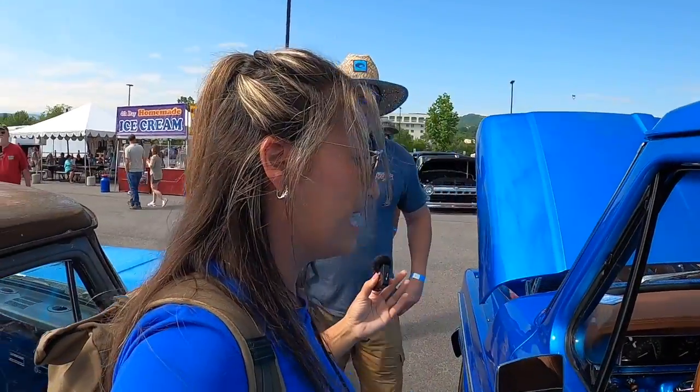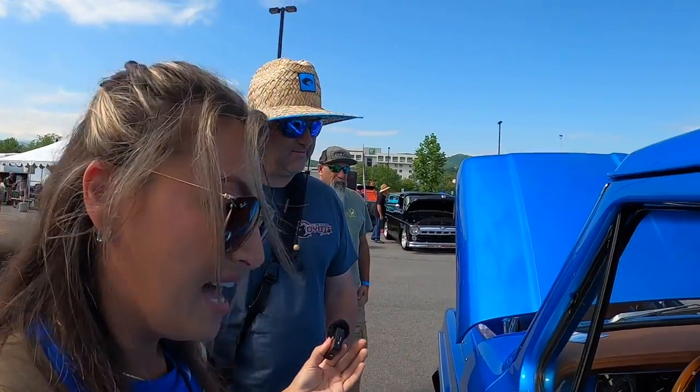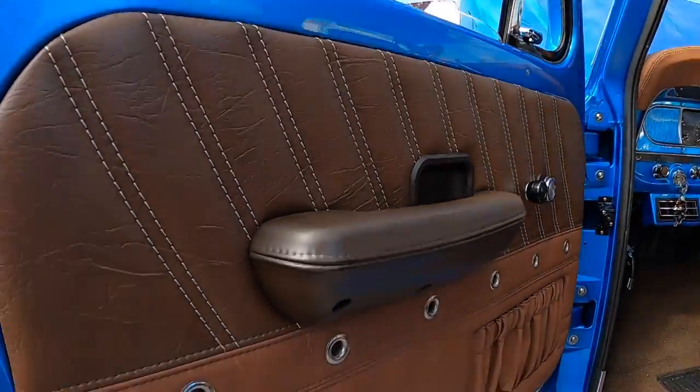But hey, before we look at the tailgate, I'm loving the interior. You saw my reaction when I first saw this. Open up the door, please, mate. Look at this, everybody.